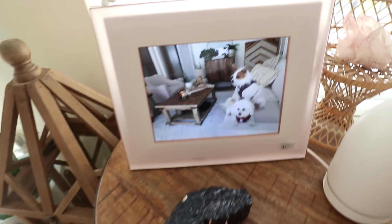You guys, just look at those dogs. Just look at them. They love their grandparents too.